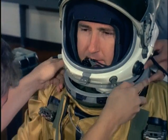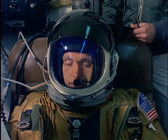Then when you put the helmet on, it's quite heavy, and once they snap it down, you hear yourself breathing. For a few moments there, you get some claustrophobia. I did anyway.